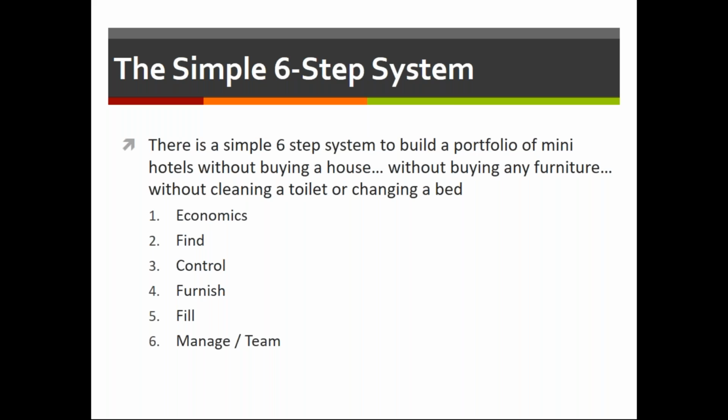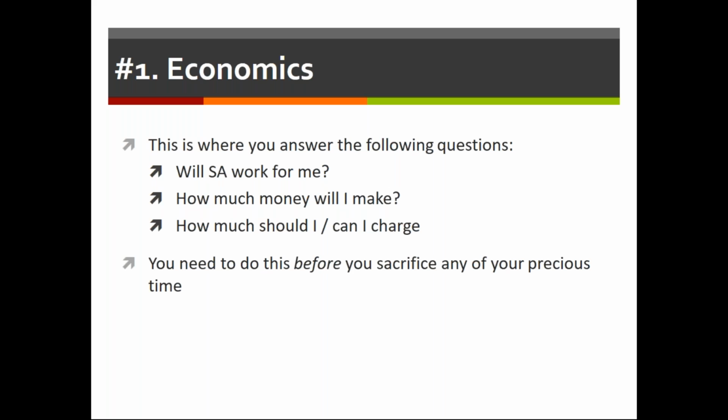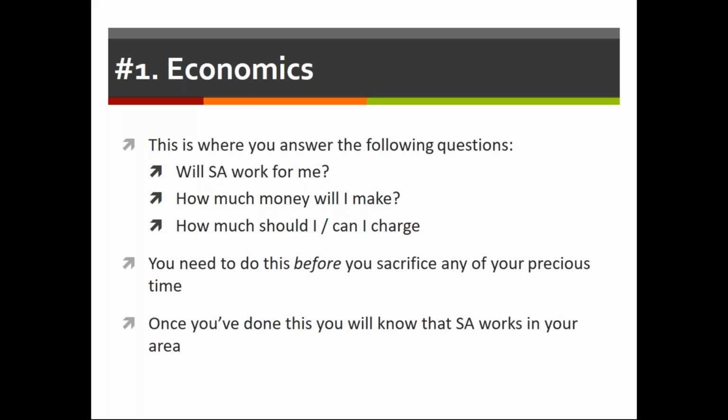So let's look at the economics first. This is where you answer the following questions. Will serviced accommodation work for you? How much money will you make? How much should you charge? Now you need to do this before sacrificing any of your precious time on doing this. And it's easy to do. You'll know whether serviced accommodation will work in your area.